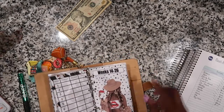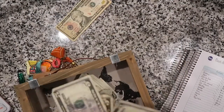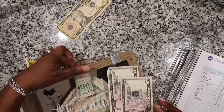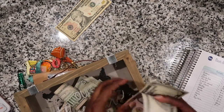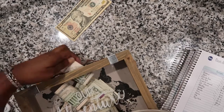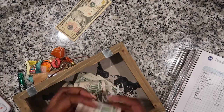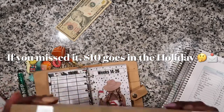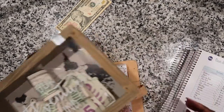And so then we have our $5 that we need to deposit here. And I'm really baffled. I will put on the screen where that $10 is supposed to go because I know I missed it. So we are all set.